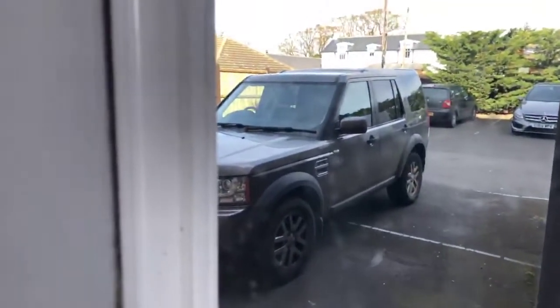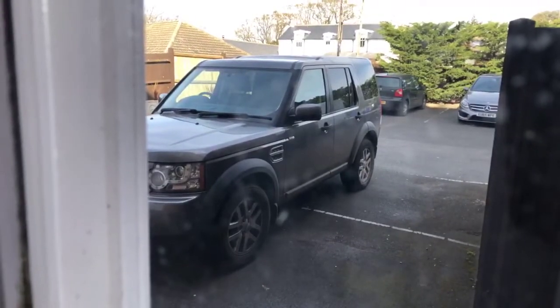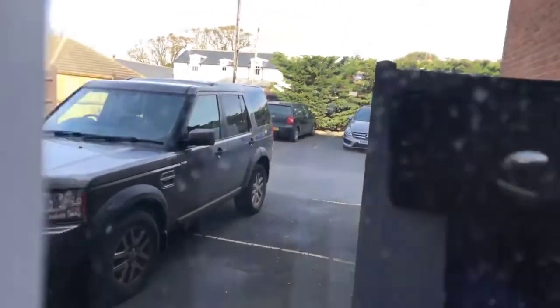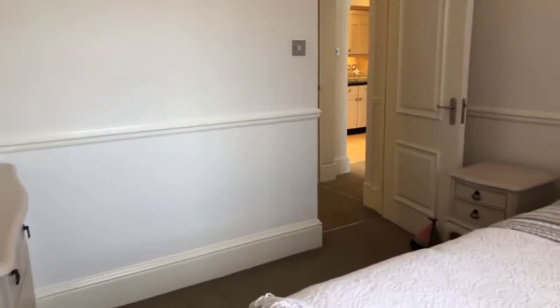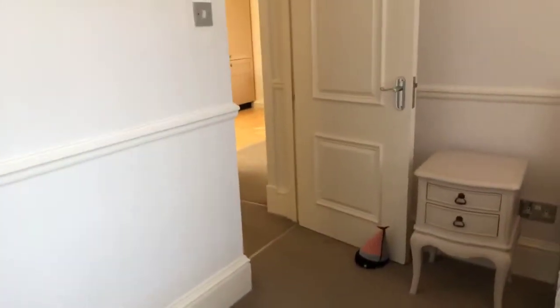Now this bedroom faces the back of the apartment building. Just open these blinds. So where this vehicle is parked is one of the parking spaces. So that is the parking space for the flat. So noise level once again, very, very quiet. Okay, lovely high ceilings. Some nice coving.